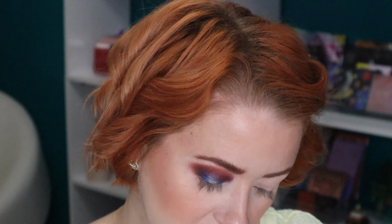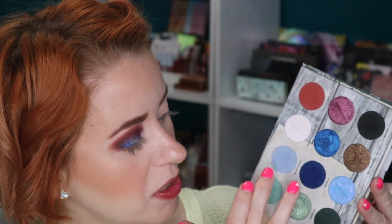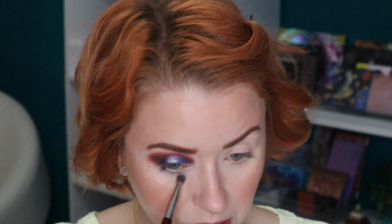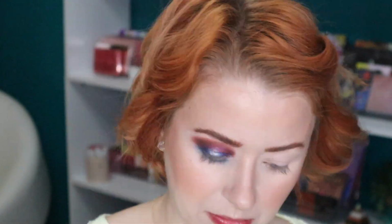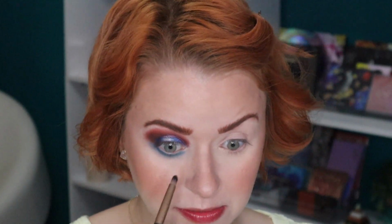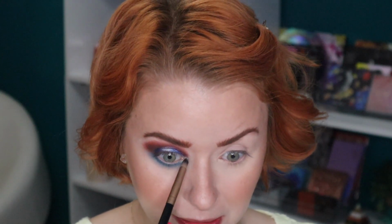Now for the lower lash line, I think I'm gonna do these two shades right here. So I'm gonna start first with this one and then deepen it up with this one. And I'm using a BK207 to start. The shade is called Snow Bunny. Now I'm picking up Nomad on this really small pencil brush. I'm gonna go back in with Snow Bunny. Now for the inner corner, I'm gonna go back in with the shade I applied in the center. It's called Skeetin'. And I am spraying the brush, the same little pencil brush. Got a patriotic look going on here. Red, white, and blue.